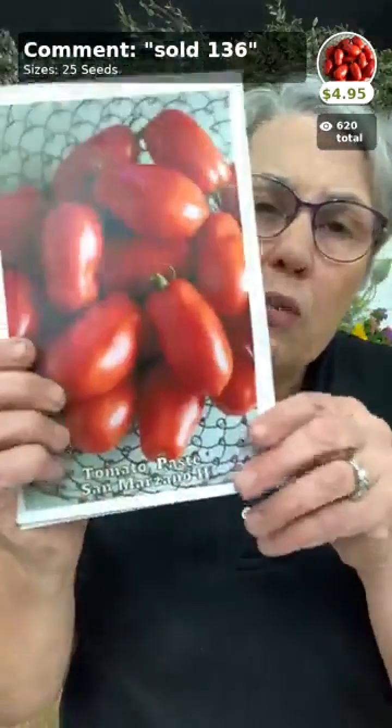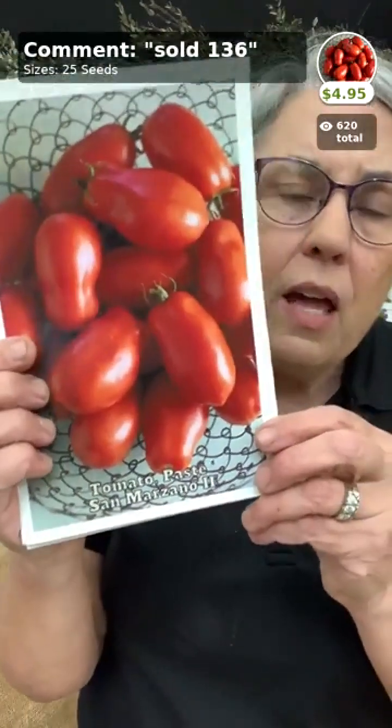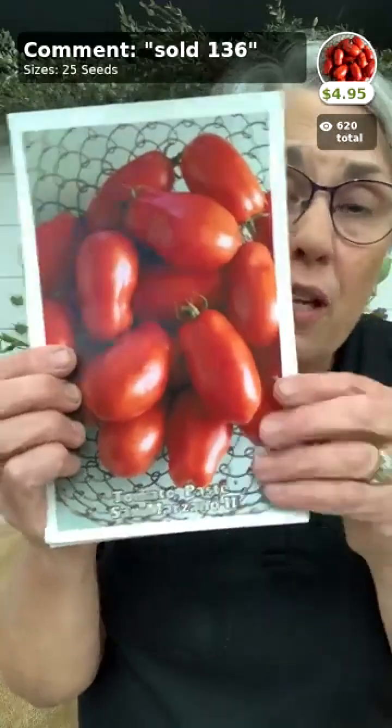We love it. So this is one of my favorite tomatoes. This is a paste tomato, San Marzano. And these are great for grilling, great for paste, great for salsa. Really, really love them. And the last date to get them in the ground is just like the peppers for me. So this is Cherokee Purple.